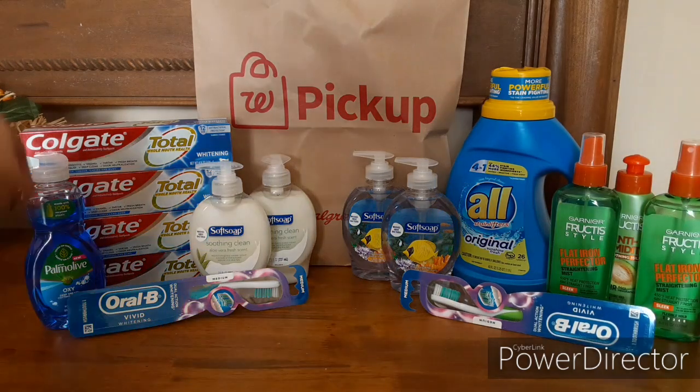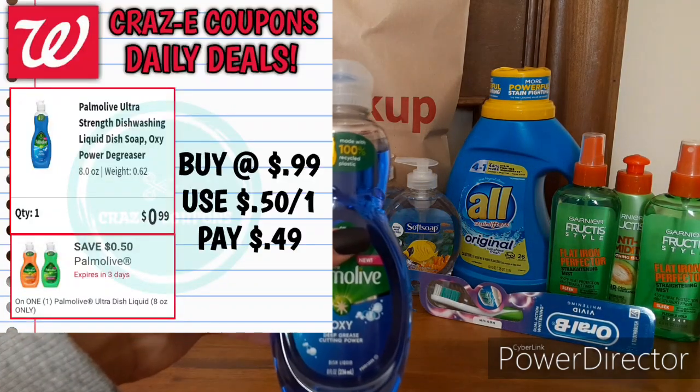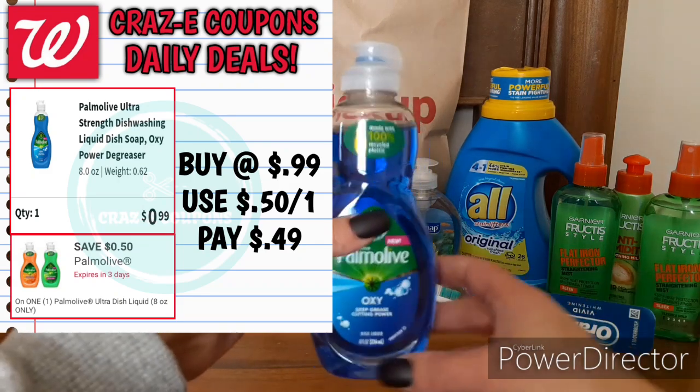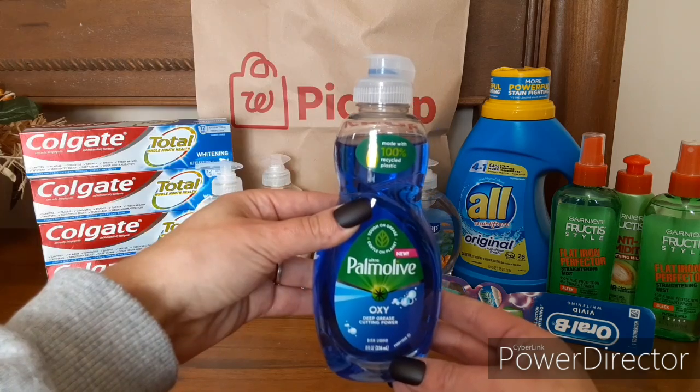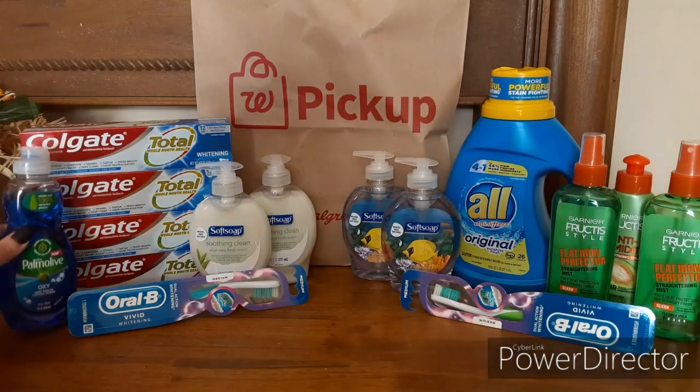All right, next up we have Palmolive. This is 8 fluid ounces. These are 99 cents. We have a 50-cent off digital coupon, so that leaves you paying 49 cents for this.